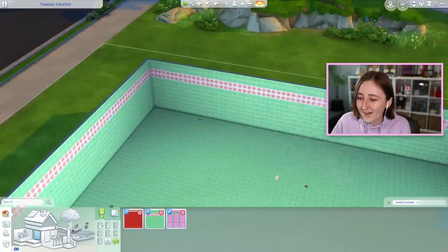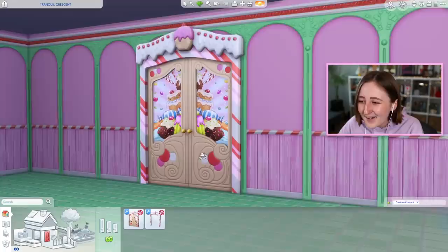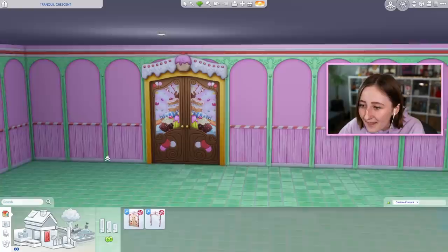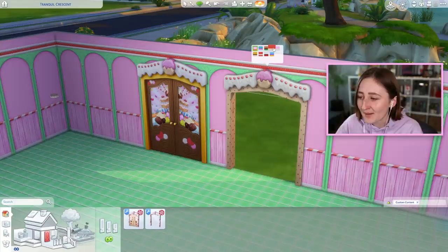Okay, we do have a door and an archway. Okay, so we have this door. Just think about how much time he spent on this, by the way. Think about how much time and effort went into this. It's truly incredible. Look at how well made that is too. It looks so good. Oh, the archway is awesome. No, we have to do a build with these. We have to do something this week with this pack because this is just amazing.